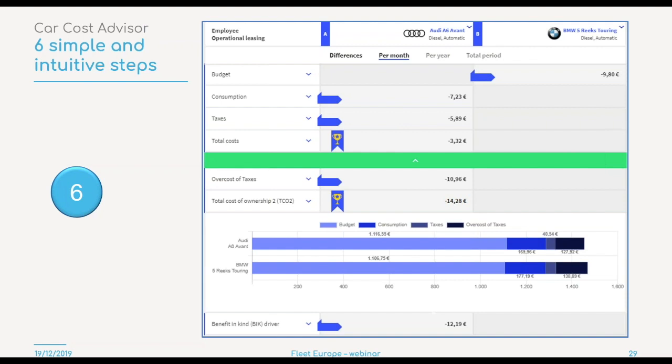The advantage of a web application is that all the users can be guaranteed, because on a central level we monitor the different parameters of the fiscal system behind it. We also monitor the real prices of the fuels and the energy prices behind it. We monitor this on a bi-weekly basis. We update as well the vehicle database on a weekly basis.